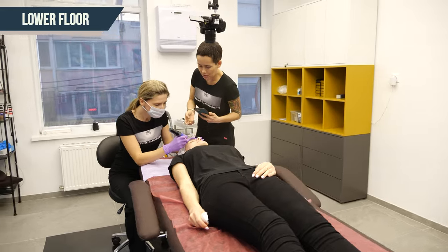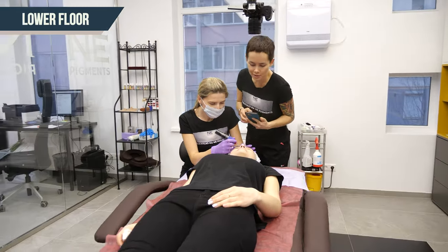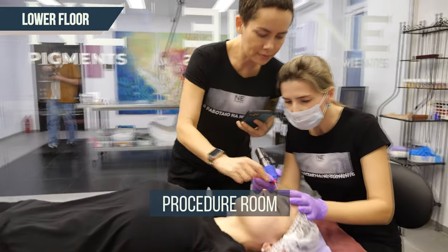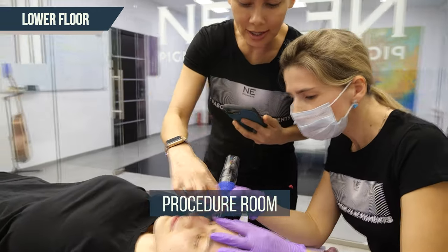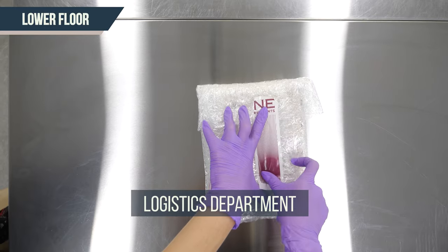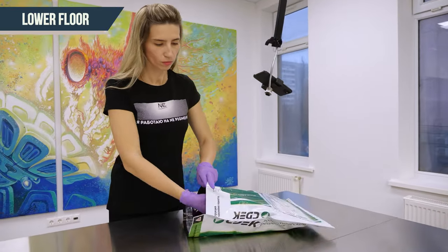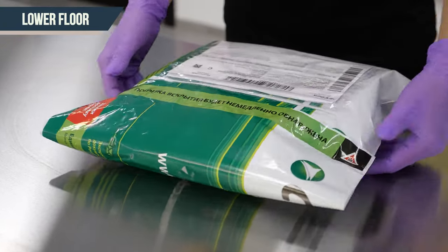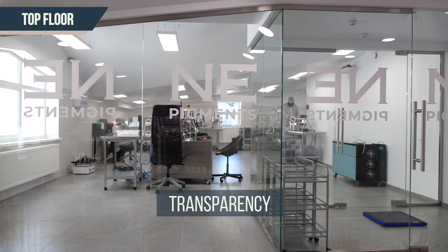The ground floor is taken up with our treatment room and logistics department. Our NE Pigments specialists test pigments and shoot promotional training videos in the treatment room. And in our logistics department, our employees record the packaging of all our orders on video and send it to you on the day you pay for it, so that you can see for yourself how carefully we handle your pigments. NE Pigments is the first transparent tattoo artist pigment production line in Russia.